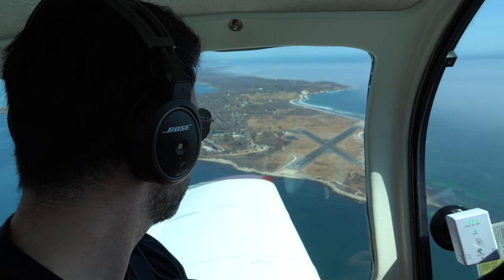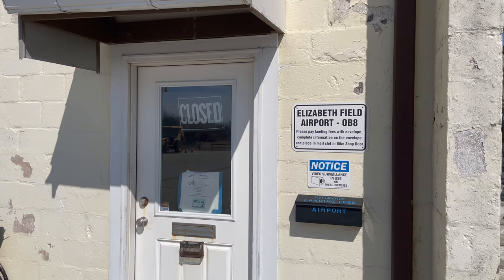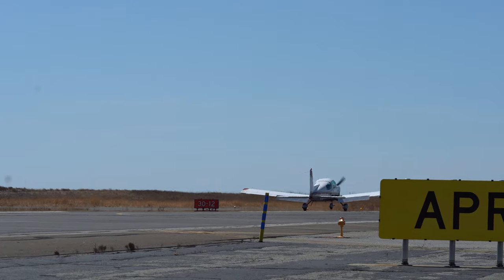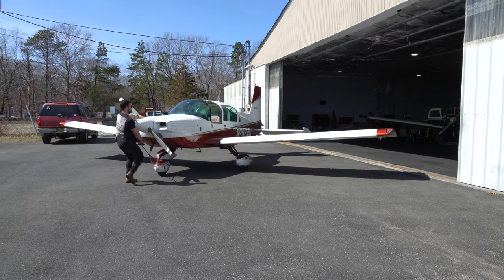Today we're flying to Elizabeth Field, an airport located in Fishers Island, east of Long Island. Just off the beach, unattended during the winter months, and with a 1,800-foot runway, the shortest I've ever landed on. Our day begins at Brookhaven Calabro Airport, on a nice and sunny Tuesday morning.